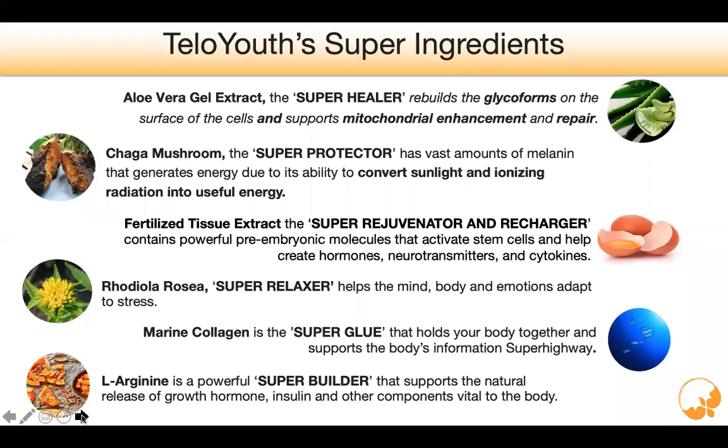And then we have our rhodiola, which is the super relaxer, which helps calm. Who doesn't need calming at this point? And it helps calm the mind, the body, and the emotions, and allows us to adapt to stress, and is very synergistic with our fertilized tissue extract, which has also been proven clinically to help us reduce cortisols. And what does that do? It lowers our stress, because cortisol is our stress marker, our stress hormone.